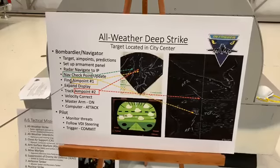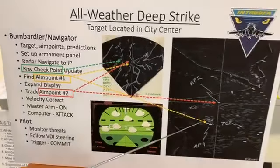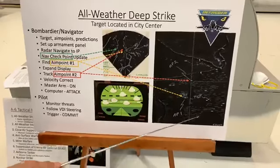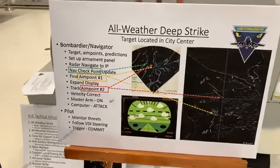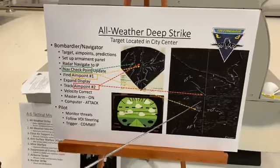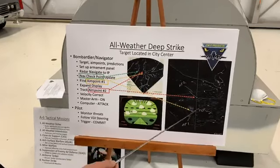Then you start looking for aim point 1. Aim point 1 is one you're certainly going to see, clearly. By hitting aim point 1, you're going to get steering to the target area. You find that one, you start tracking that one, you expand the display, then you look for aim point 2. That's going to be your bombing aim point. That's what you're going to use, and it's got to be beyond the target so you can track it till the end. That's going to be a more discrete target so you get a much more accurate hit.